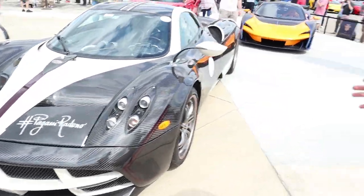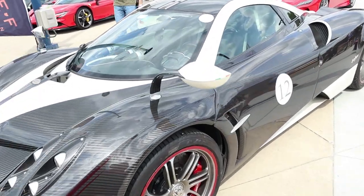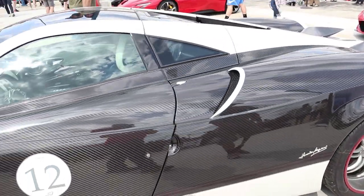This one is mostly black carbon fiber, but we do have some white accents, a really neat looking touch here. The little Italian flag colors there on the mirror cap. Just take a quick walk around here.